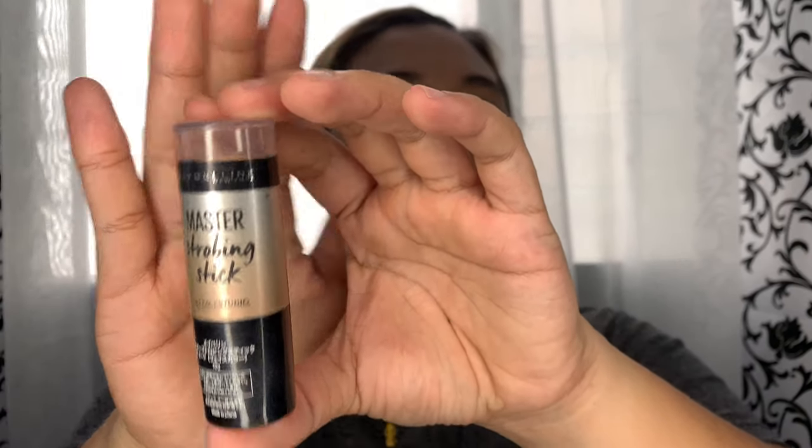Ano pa bang nakalimutan? Let's put some highlighter pala. So, konti lang. So, I will be using again the Master Strobing Stick. Again, from Maybelline. So, ganito siya, guys. Ayan. Mag-swatch nga ako para makita nyo. Ayan. So nice. Okay, let's grab some mirror. So, ganito ko lang siya nilalagay. Ganyan.